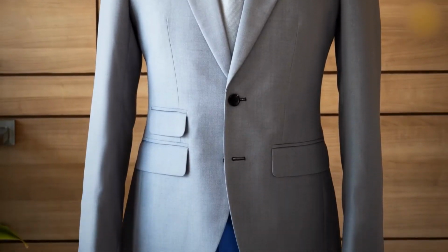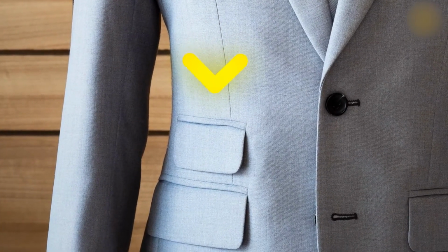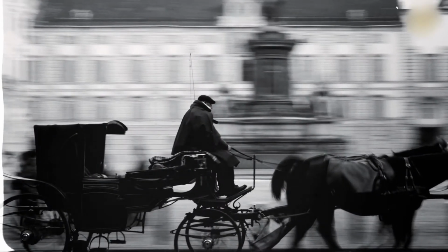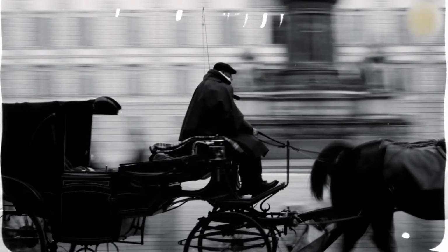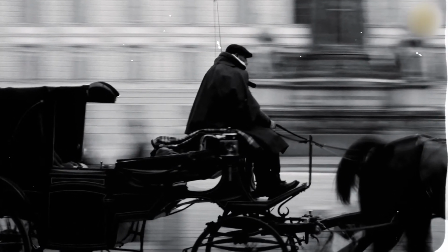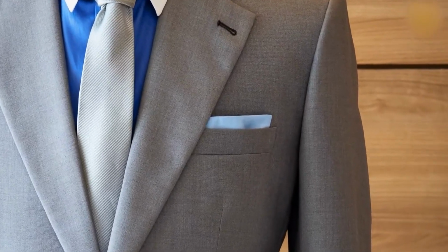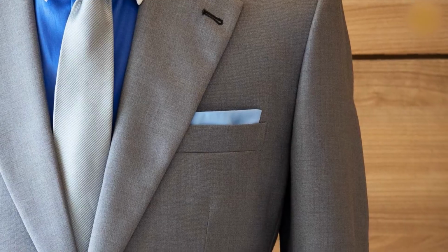Your suit jacket most likely comes with an extra pocket on the right side. This is a ticket pocket that was originally invented to store coins for people on horseback to pay toll booths without having to open their jackets. Later, it was used to hold train tickets and passes. The pocket on the left chest was used to store handkerchiefs and keep them clean.